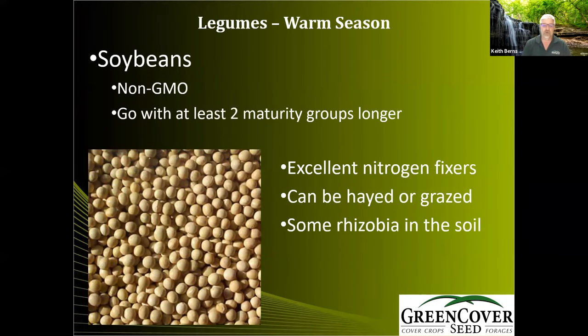Soybeans are another good warm season legume. Everybody's familiar with soybeans as a cash crop. And as a cover crop, it's not a great cover crop if you have soybeans as a very regular part of your cash crop rotation. If that's the case, go with something else. But if you're not growing soybeans in your cash crop rotation, it's a great cover crop. They're probably the least expensive of any of the warm season legumes.